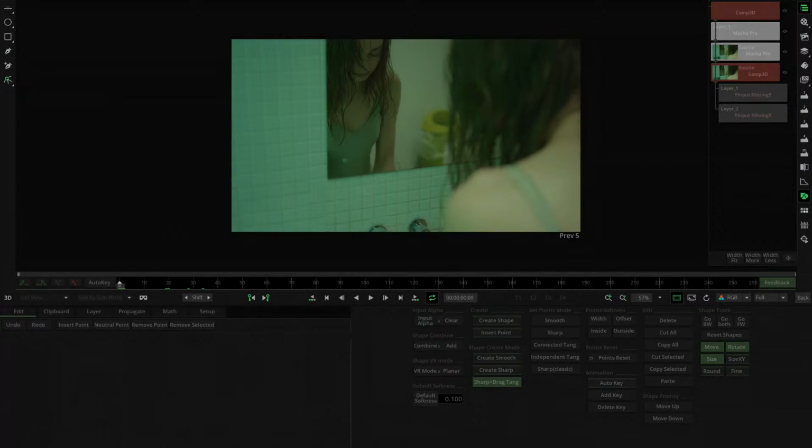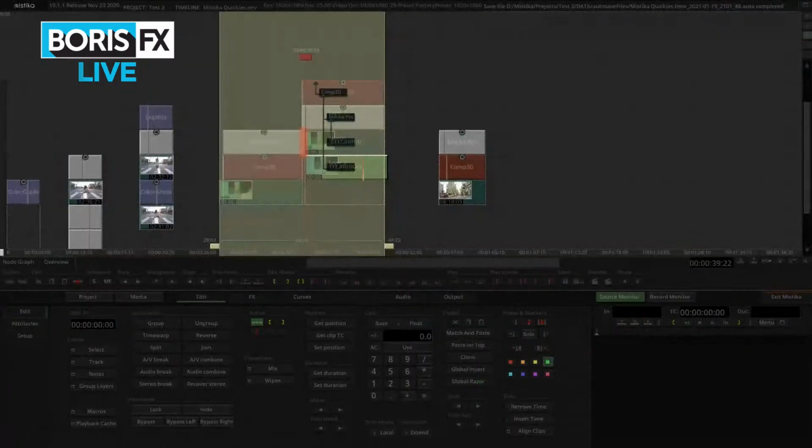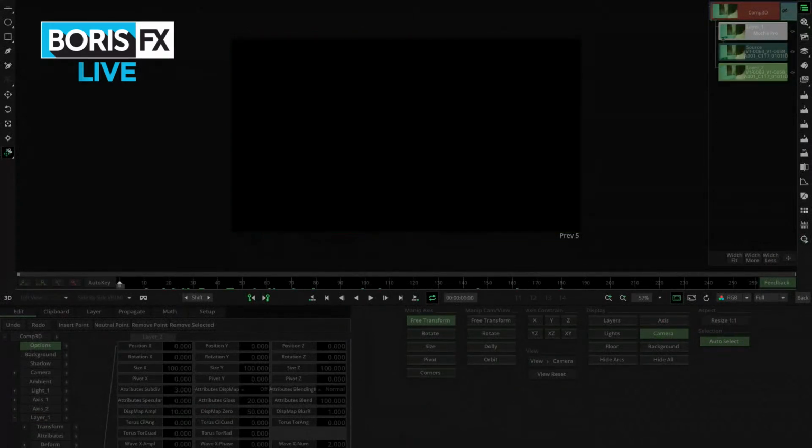So I've done a bit of paint on this and just painted out the little sign that was in the bottom there, and then that's been tracked through, and I've applied that then with the corner point 3D to actually just paint out that sign really easily.